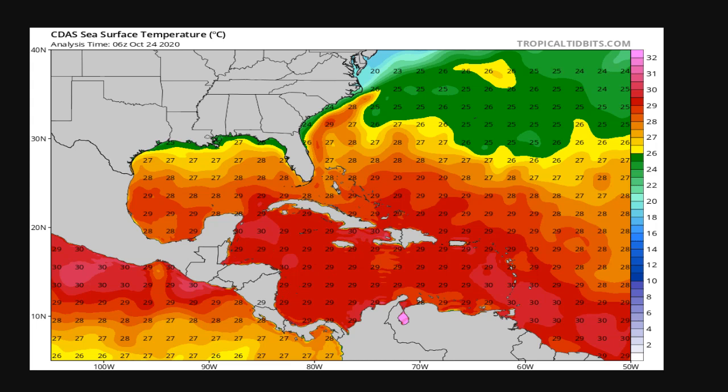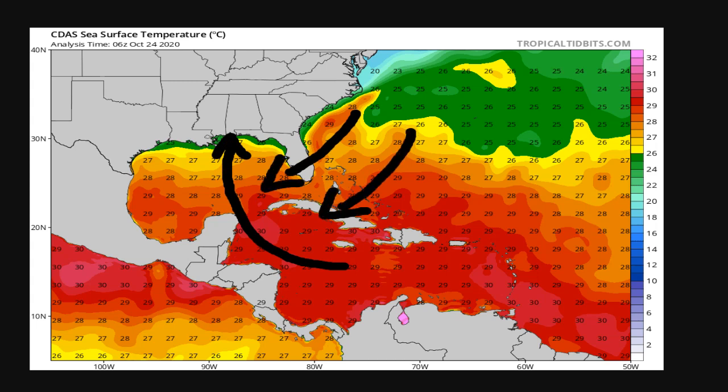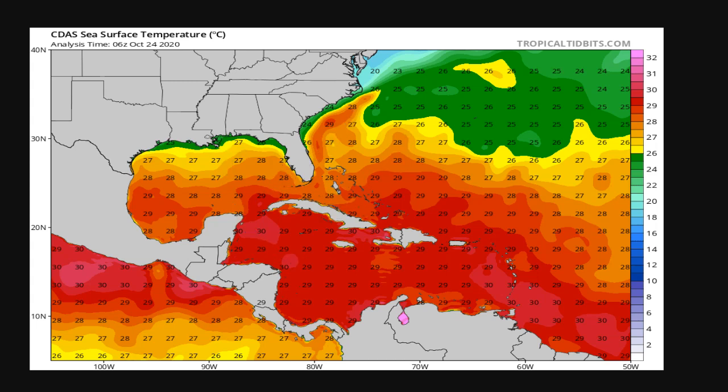Well, that's only if it was continuing to move westward. At this point, it's starting to go more northwestish. It's not the most perfect track, but this is kind of what I'm showing here.